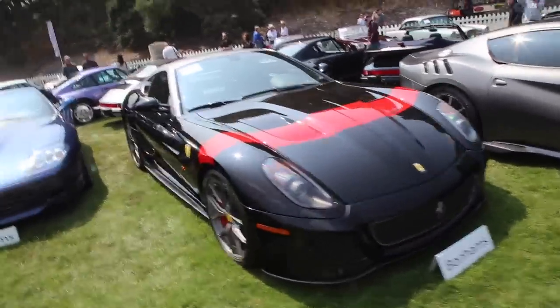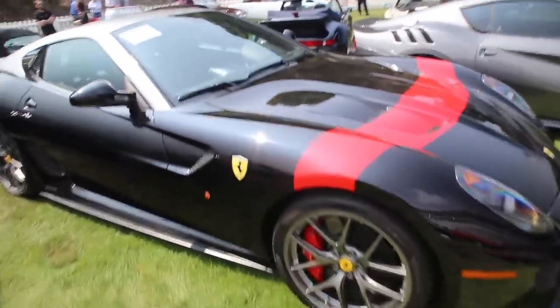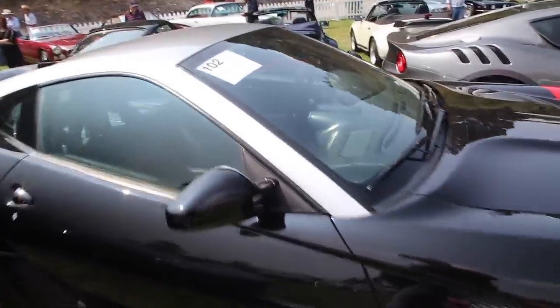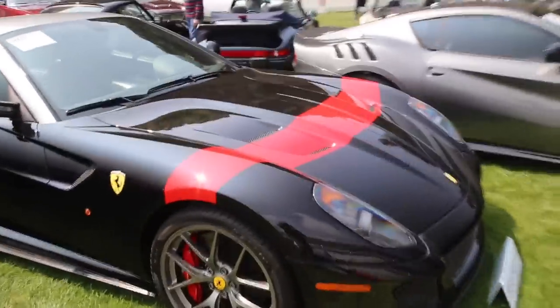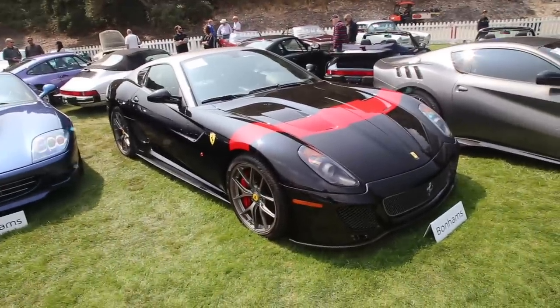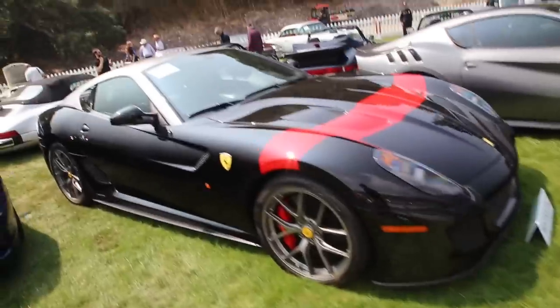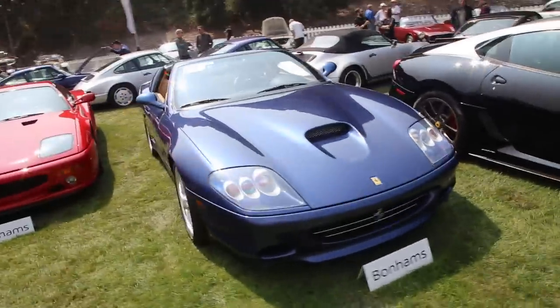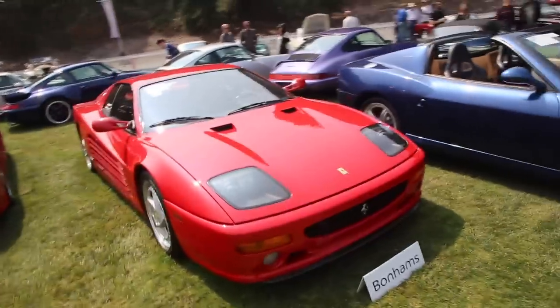Then we also have one of my favorite 599 GTOs right here. The black with the red stripe and the silver roof. Very nice heritage spec right here. I don't know what it is about these lines across the fenders and the hood. I just love any spec with that sort of deal, like that TDF with the silver and the yellow. But definitely one of my favorite 599s. Then we have the beautiful blue Super America, 512 Maranello.